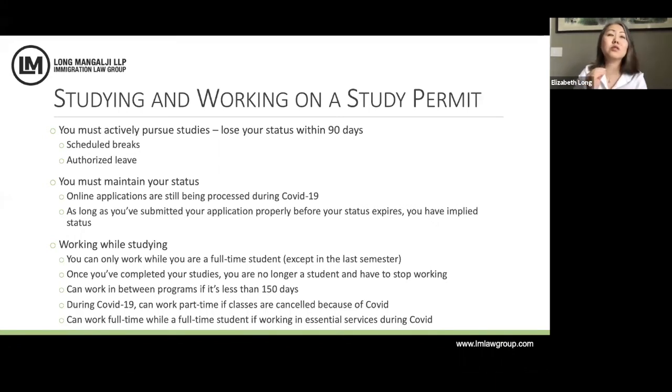So when you complete your studies, and you'll get that by the first indication, okay, that you have completed your studies, either your grades are out, or you get a letter from the school, okay, whichever comes first. That means you've completed your program, you are no longer a student, you have to stop working.